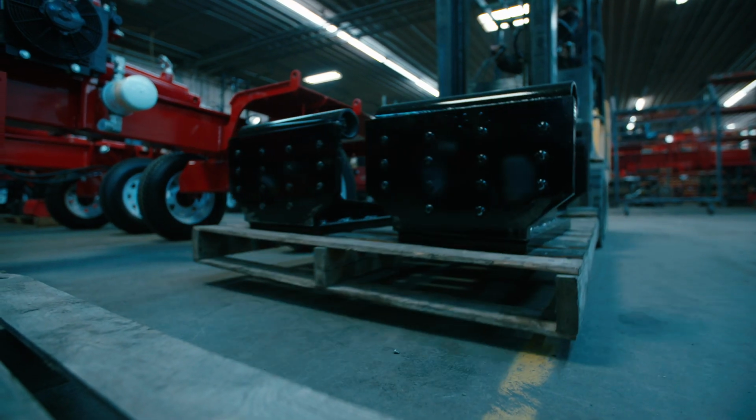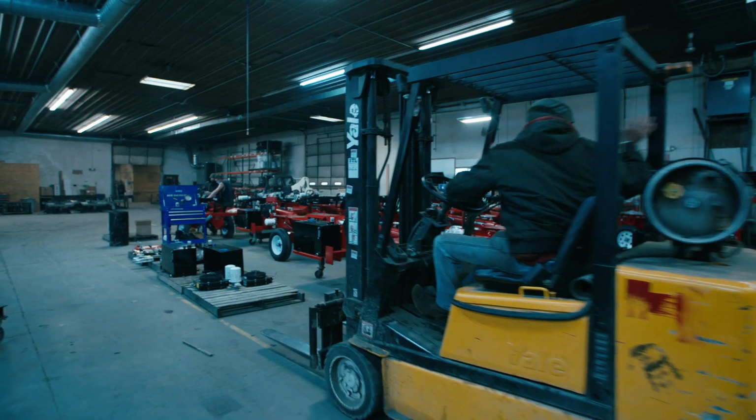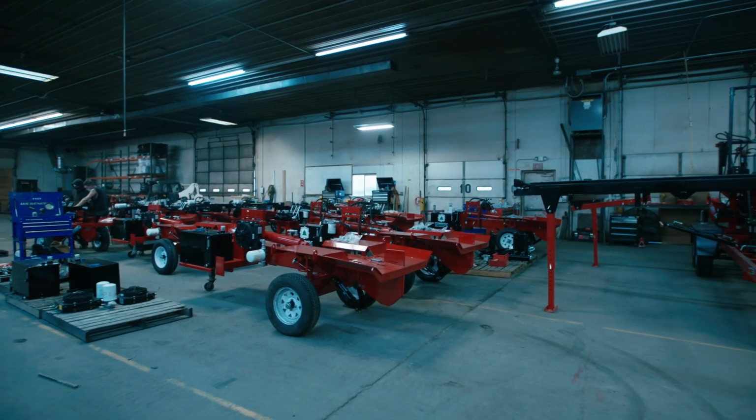In summary, about 20 guys work here 5 days a week, 50 hours a week, pumping out alphas and betas, Pro HDs, conveyors.